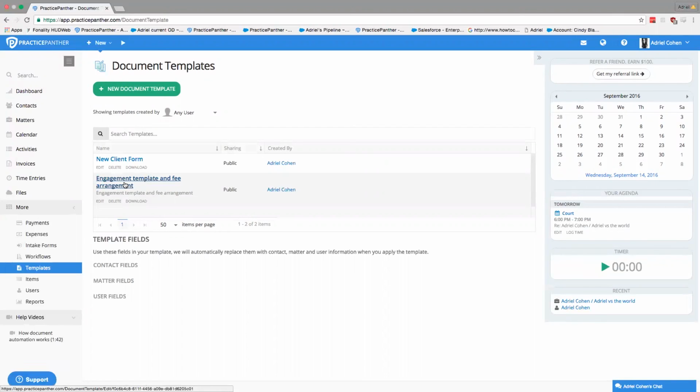So instead of having you write down the information for every new contact or for every contact you have in the future, it'll automatically populate on its own. So you'll never have to do it again. It'll save you a lot of time. So we have document automation. It's really easy to set up. We have help videos on everything on the software that will actually make you set it up a lot easier.